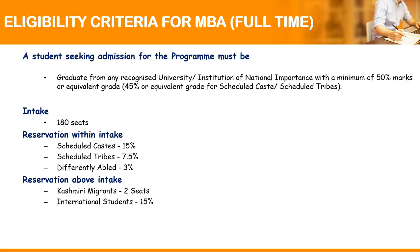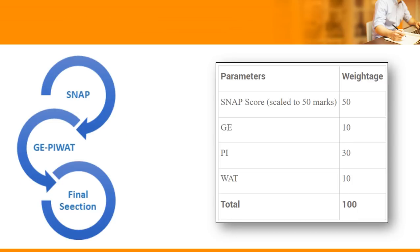Anyway. Now, this is a static slide to be very honest, because the intake is the same, which is 180, and then you can go through the reservation. You can also look at the eligibility criteria for graduation and for the reserve category. So I think this is across the colleges, like whatever colleges Symbiosis has, 10 to 15 colleges offering programs in management, has the same eligibility. Intake would change a little bit, but the eligibility would not change, including the reservation, by the way. Now, this is something going to be static. Again, the selection process is you go for SNAP, you get marks, then appear for GE, PI, WAT, if at all you get a call, and then there is a final selection.